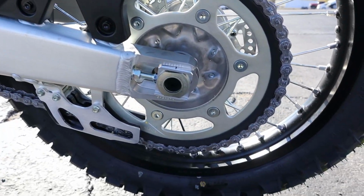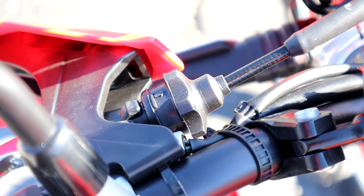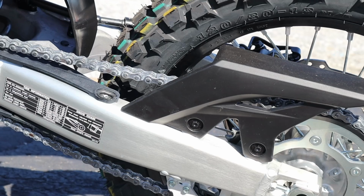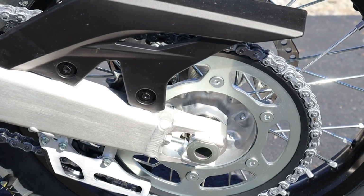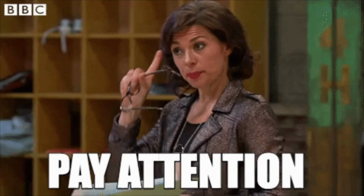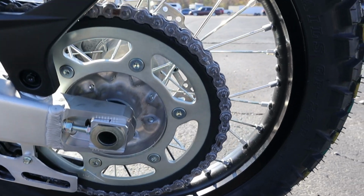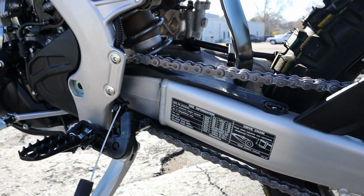And helping you put that power to the ground is a 6-speed transmission with a clutch that has 7 friction discs with a 2mm clutch plate, and that's helping it turn a 520 chain with 13 and 51 tooth sprockets. Now when it comes to maintaining this engine, that's where you really need to pay attention, as not everyone is going to be happy about these numbers, as they are quite a bit different from your other dual sport Hondas.